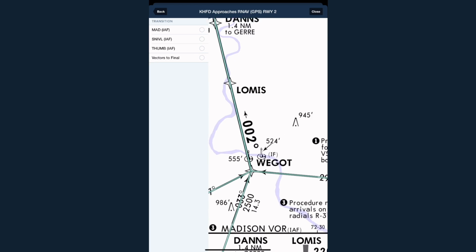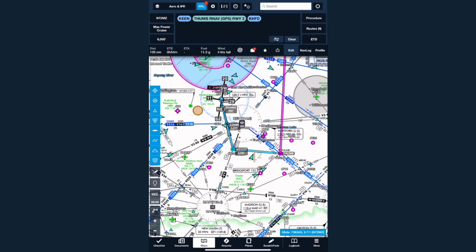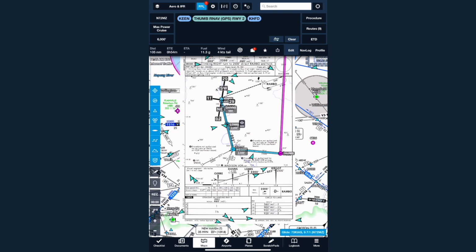So probably going to be, for now, we're going to just choose THUMB. That may change. We actually might get vectors to final or what have you. But by choosing this, like I say, if we have a comms failure, now we don't have to just overfly the airport and then look for an initial approach fix. We can actually fly what we're going to file.